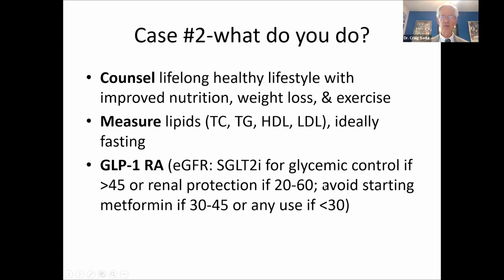And it's recommended to avoid starting metformin if the eGFR is 30 to 45, and his is 29, so he's not a metformin candidate. And if a patient has already been on metformin and drops the eGFR below 30, you want to stop the metformin. So GLP-1 receptor agonist is an option open to him.